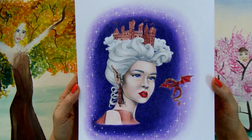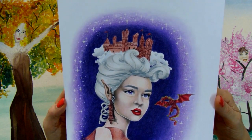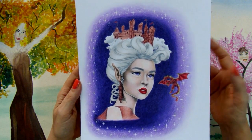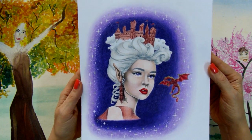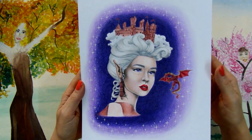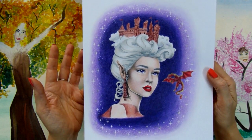I used Derwent Lightfast and Polychromos here, and of course a lot of white gel pen for these stars. The original illustration is square, and when you print square pictures on A4 format, they tend to become a little bit smaller in size, and there's a lot of blank space around, and then it's really hard to think what to do with all that space around.